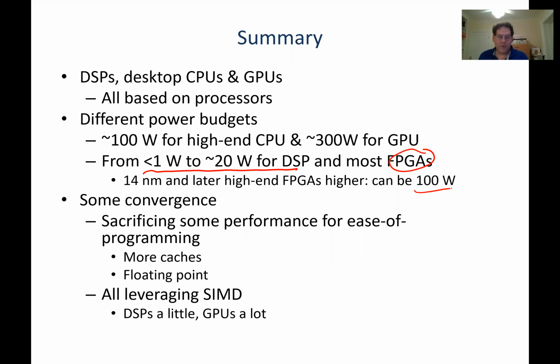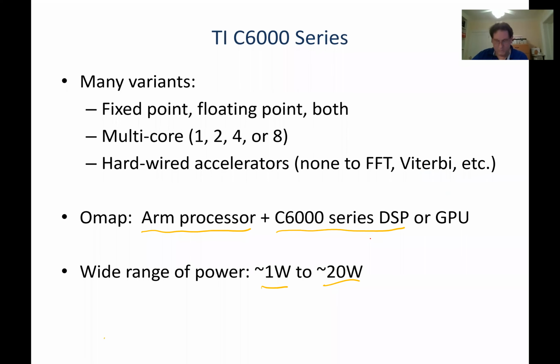Okay, so there's some convergence between these things. They're sacrificing some performance for ease of programming. So you see GPUs and DSPs bringing some caches in, and with DSPs, you have fixed point DSPs, but now you also have a lot of floating point DSPs that are easier to program because you don't have to worry about round off as much, but they're less efficient. Floating point multiply accumulate is more complex than just using integers. So if you do everything using fixed point or integer math, it is actually more efficient in terms of hardware, but it puts more burden on the programmer. So the trend has been to let people use floating point more.